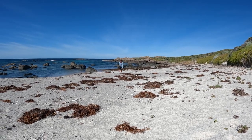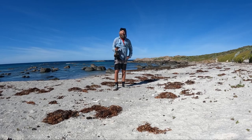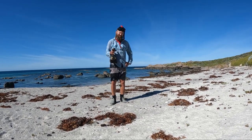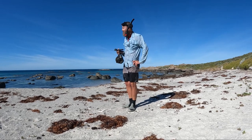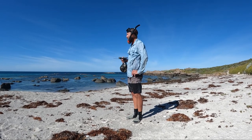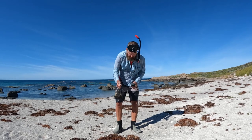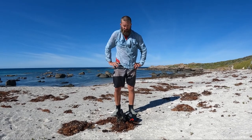Here comes the hunter gatherer. Oh man, sun feels awesome. How'd you go? 17. Oh, so close. I know. Found one honey hole. Heaps of little ones in there, but then yeah, went all the way down those rocks and snorkeled around and didn't see any. I got one back here, and that was it. Better than I thought I'd go anyway. Good times. Nice. And it's only 20 past 8.